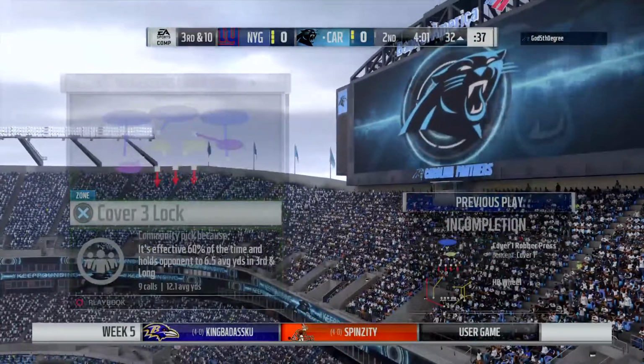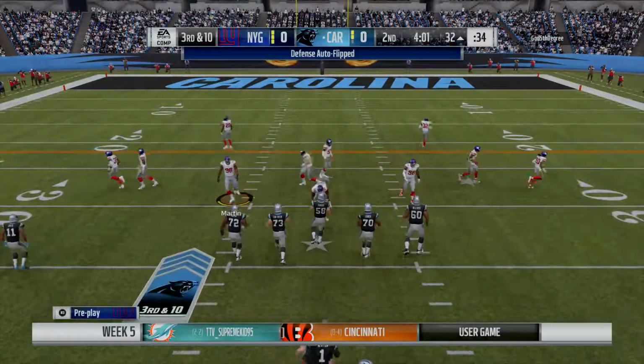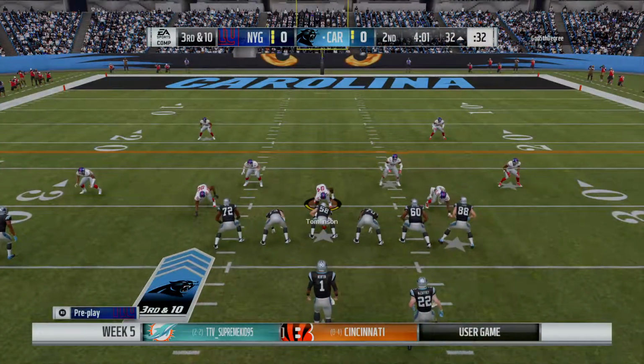Another nice job there to force an incompletion. They had the incomplete pass on 2nd down. Now they need a big play here. 3rd and 10.